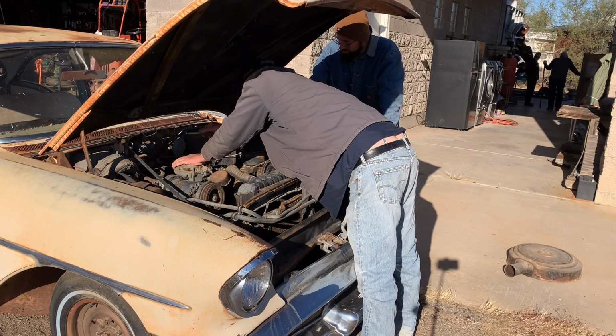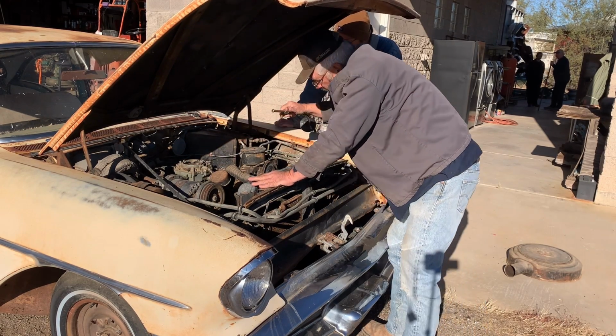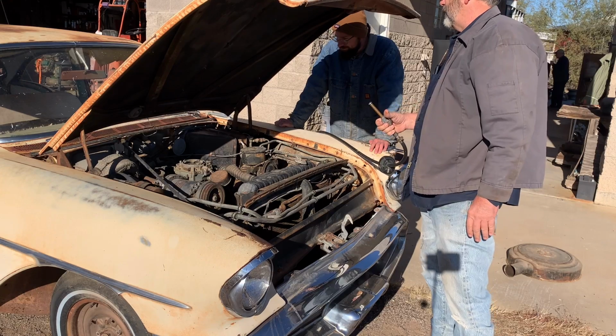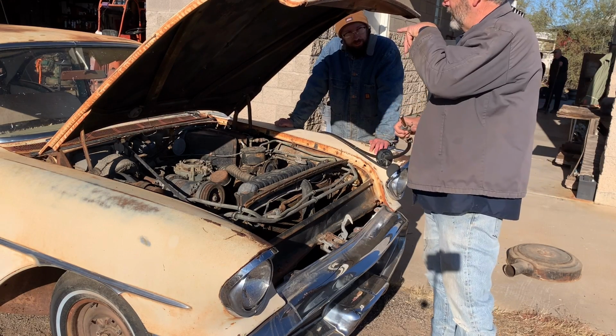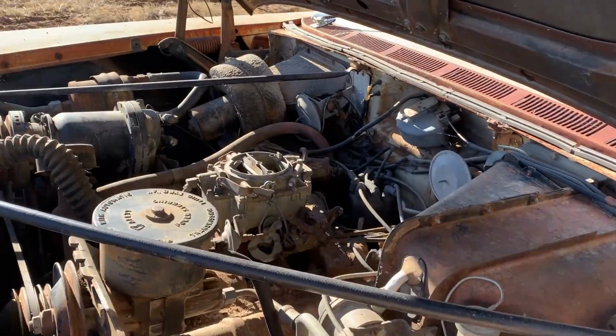It's got a window on it, they switched the distributor caps over to adjust the points. Cadillac had the distributor cap first. The cap with the window on it, so you can adjust the points. And with it running, you could set the dwell.